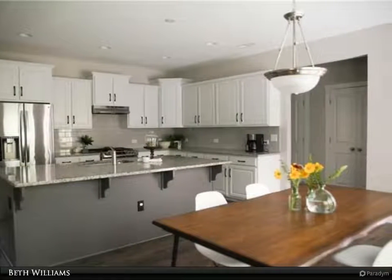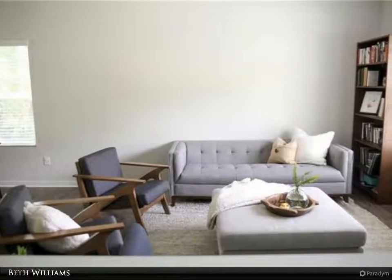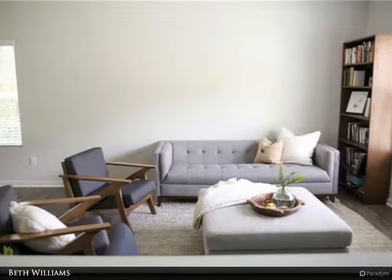The attached 2-car garage on a level, 1/3 acre lot with a private backyard make this a great find so close to Uptown and Southend.